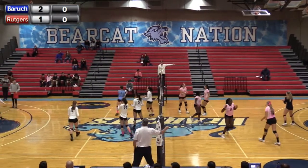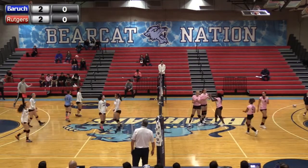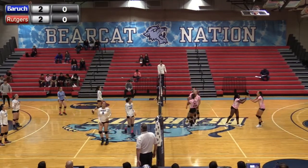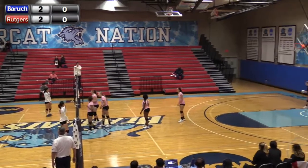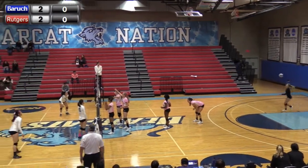Ooh, and that net just going the other way there. A real tricky part of the net to hit. A little higher, that could have been her point. Trickle over the net again. If the 6 freshmen for Baruch are going to win this game, they're going to have to play clean, and they're going to have to play disciplined volleyball. Discipline, that's a great word.